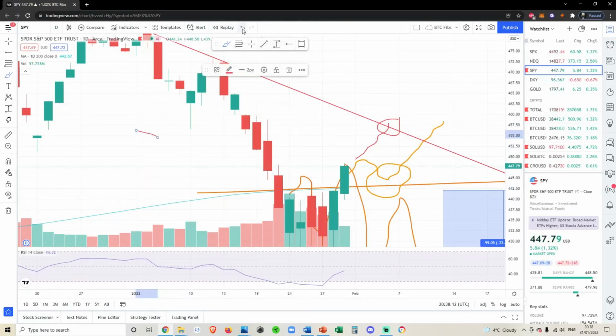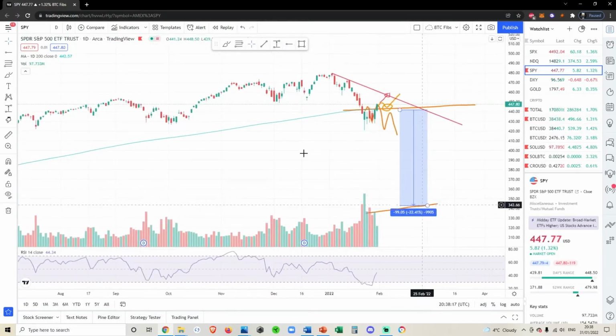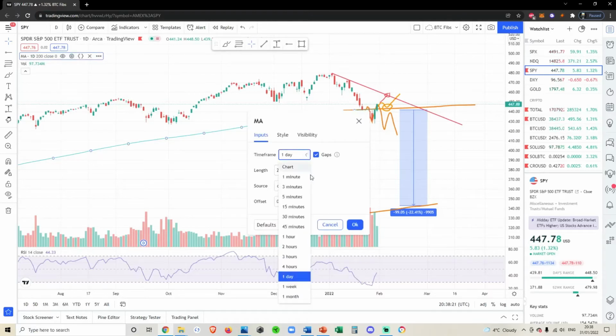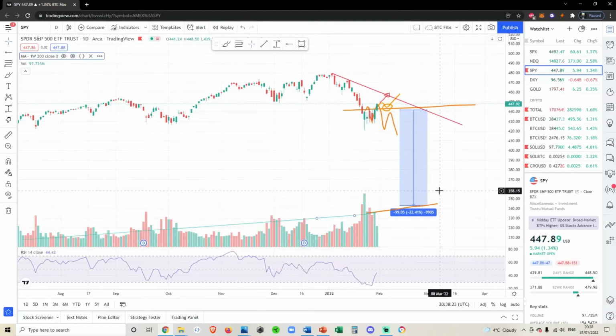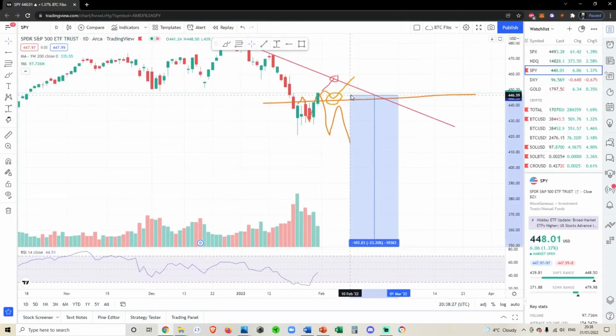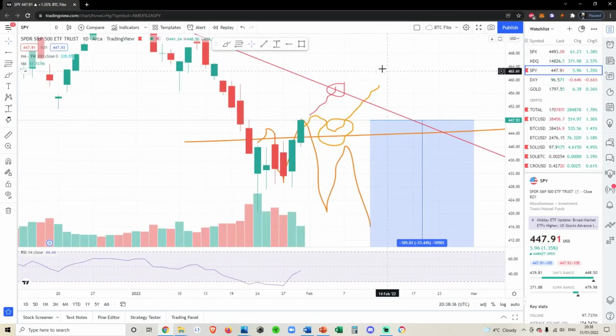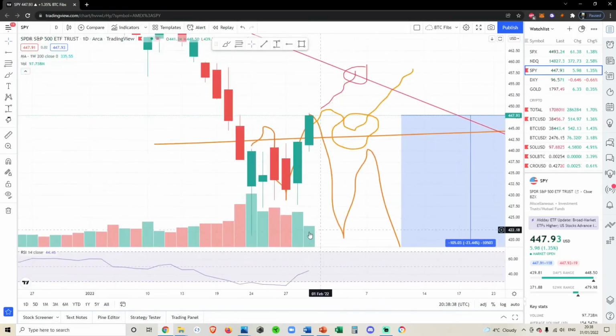Now, the next level down for the 200-day moving average is unfortunately all the way down here at the 200-week. If I just switch over for you, you can see that the 200-week is all the way down here, which from where we are now is approximately another 23% dump. So nothing is off the cards yet. SPY is still in decision time. We need to see what's going to happen.